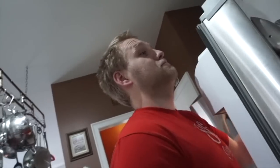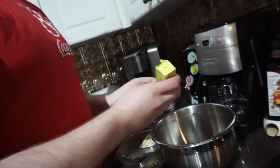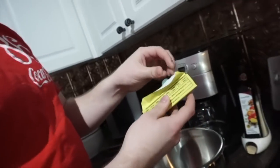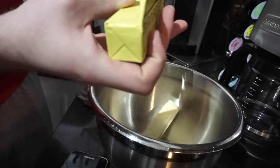This is not a good time to be making cookies in this quarantine, so we need all the butter we can get. All the butter, all the water. Are you sure you're reading that right? Yes. Half a cup. Oh, wow. Yeah, I thought 1 was a cup. There we go.